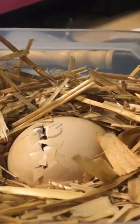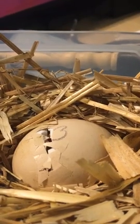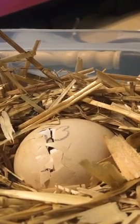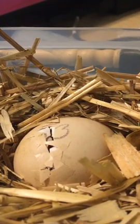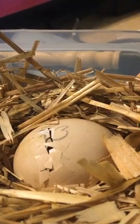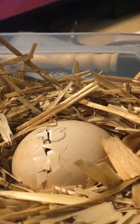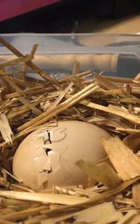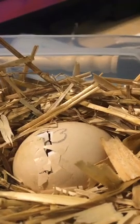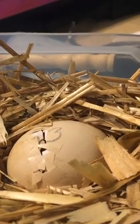I guess you need time lapse with this so you can speed it up. Oh, there we go. Come on, little one. Yes. Good job. I hear you. I think it's gonna be a little white yellow one. I think that's what I see in there.